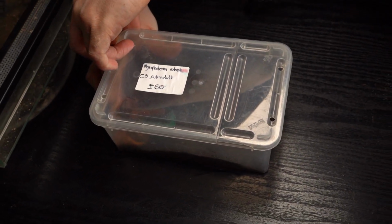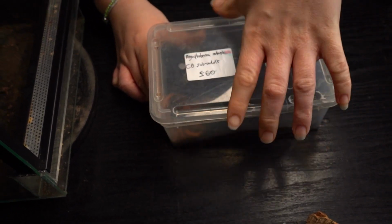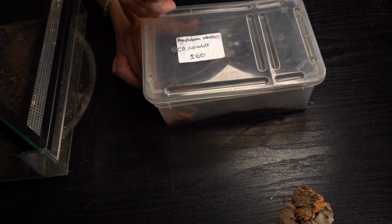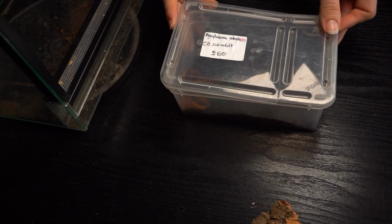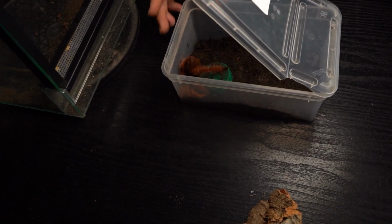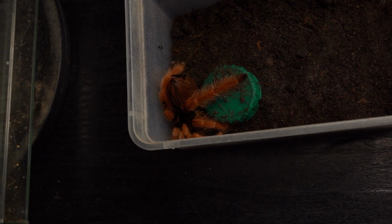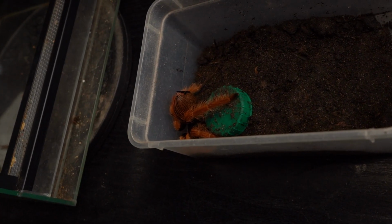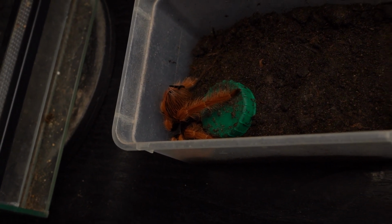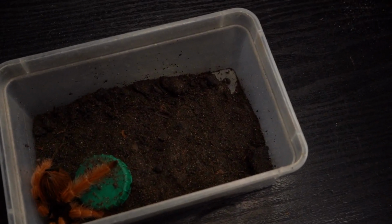Look, Charlotte's going straight in for it. This one likes to bolt. Well, they're very defensive tarantulas. This one definitely is. And they absolutely love to burrow as well. But you can see him or her just down there. It's flipped its water dish over. It actually looks like it's in quite a defensive position at the minute, but you can see what I mean about this enclosure. It's not even an inch of dirt.